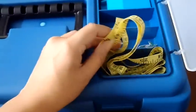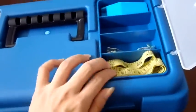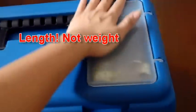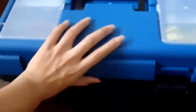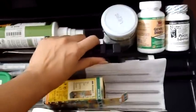This is measuring tape. Diablo has grown out of the measuring tape, but I still use this to keep track of Orion and Danger's weight. So that's the first layer of my box, and in here I've got a whole lot more stuff. So let's take apart this layer first.